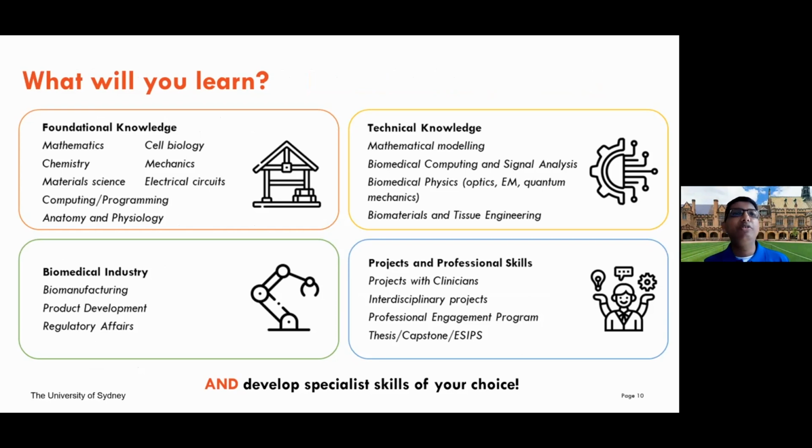So if you decide to do biomedical engineering, here's the types of things you might be exposed to. So there are things called foundational knowledge. And so that's basically what you need as a minimum to start operating in the biomedical domain, right? So there'll be things like cell biology, anatomy and physiology. You'll learn the basics of electrical circuits, materials science, and mechanics. Then you'll take that foundational knowledge and develop advanced technical knowledge, right?